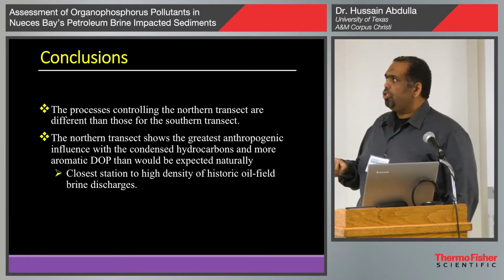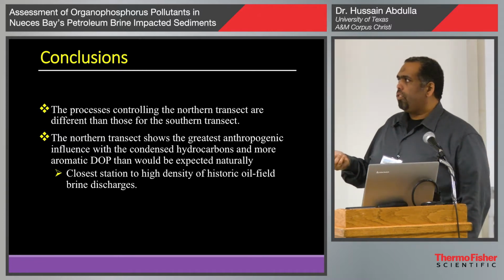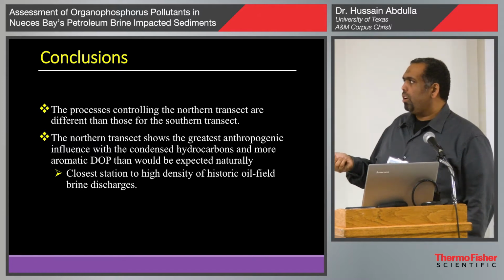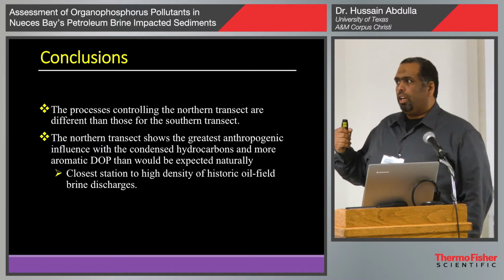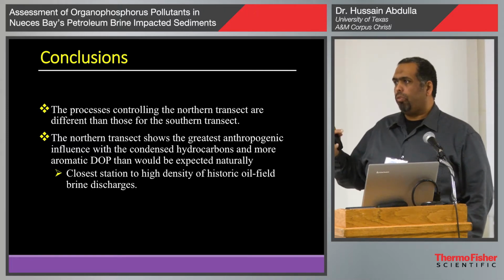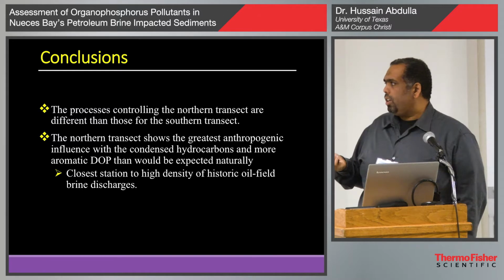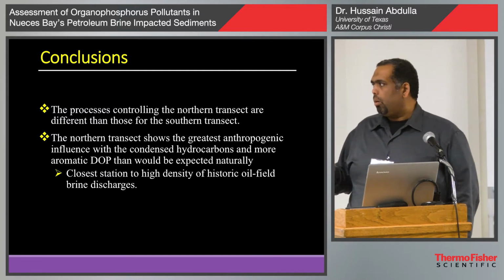So in conclusion, the process controlling the northern transect in Nueces Bay is different from the one in the southern transect. The northern transects show greater anthropogenic influence because of the petroleum brine with the iron that absorbed all the organophosphorus, and now it has started to leach out all the organophosphorus after the change in the oxidation state of the iron. And most of these samples are closest to the oil field brine discharge.